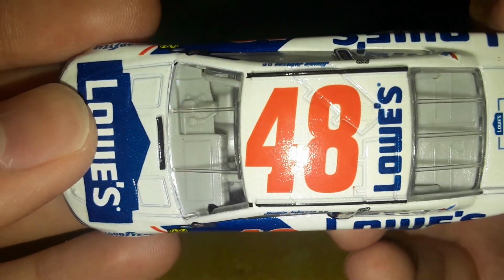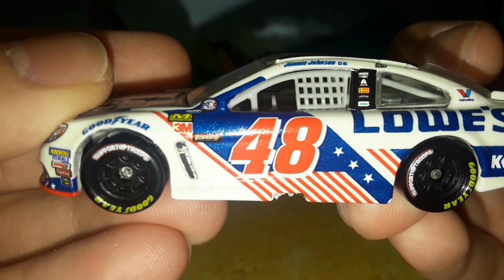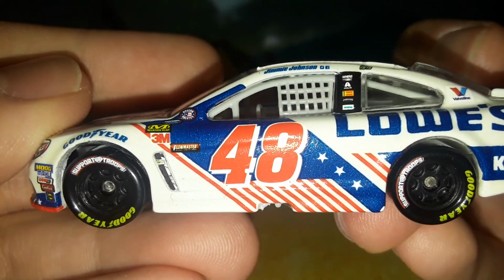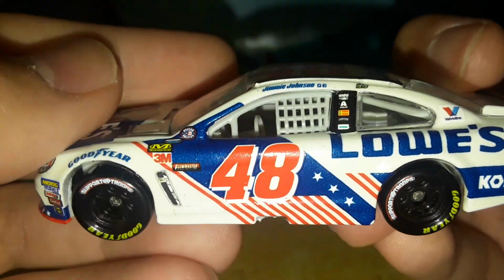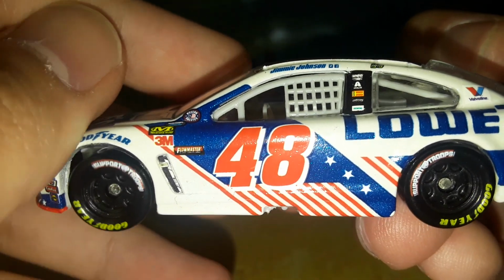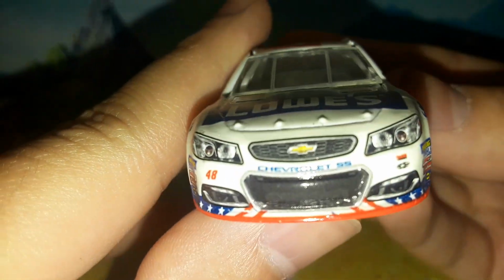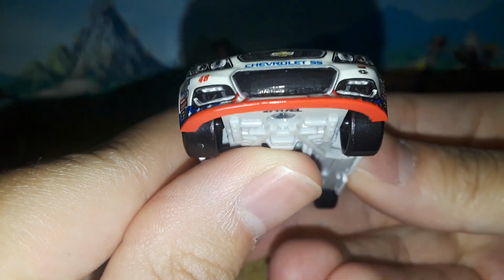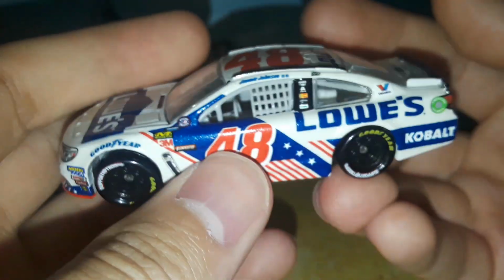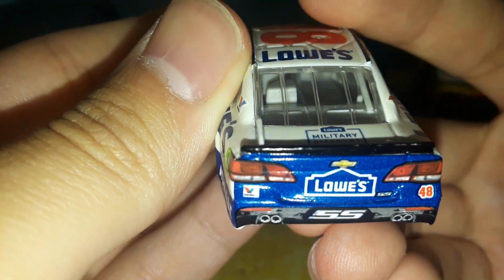So for the numbers, you got the red 48 on the roof and on the sides. You have a white shadow with a red number fill-in. Really cool to have that on the door, the white shadow effect, so it doesn't just mix in there with the blue too much. The red and white look awesome on top of that metallic blue. And then, for the paint scheme itself, you have yourself a red splitter. Really cool to have a colored splitter on this, you guys. That's really cool. Then, of course, you have a black spoiler, the really short spoilers of these 2017 cars.